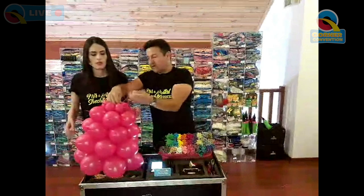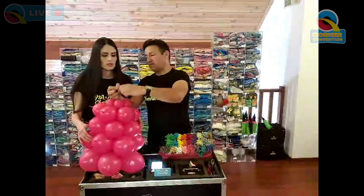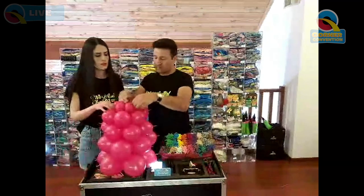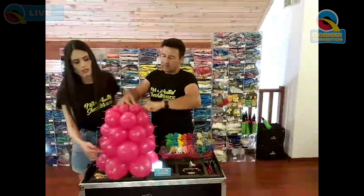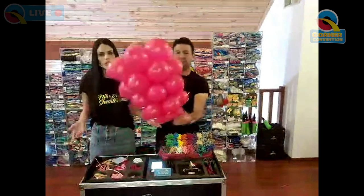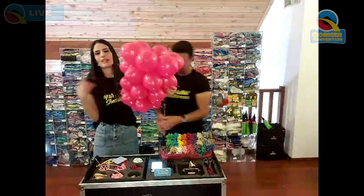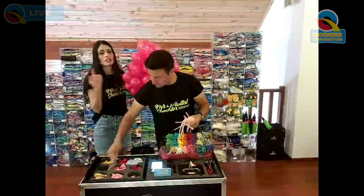Okay, so we have these five clusters. You can take off the rest of the dacron. As you can see, now we have just three connecting points in each cluster. We need more connection points, okay? It's not enough for us. We want it to be very big and nice. So what we're about to do now is to make another connection point. Actually, we're going to have 12 connection points in each row, okay?